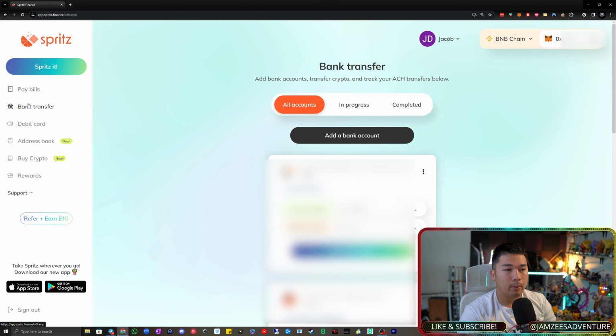So if I click on the bank transfer here, I can see all my bank accounts I have connected, transactions that are in progress, those that are completed. If you don't have a bank account set up yet, then you would simply click add a bank account. And then you can add your own bank, or like I said earlier, pay to someone else's.